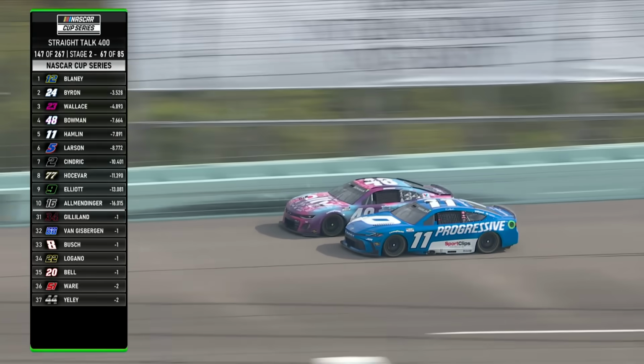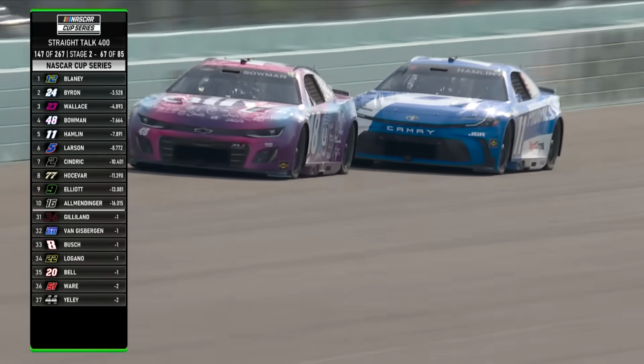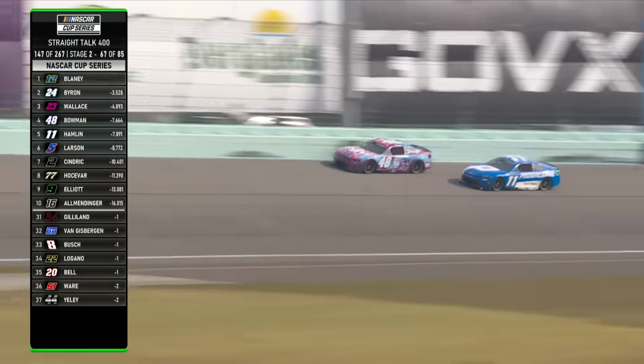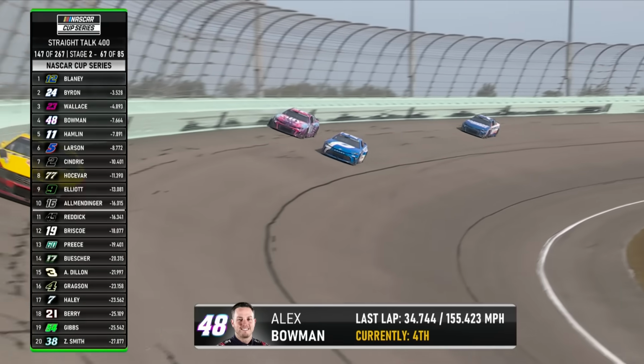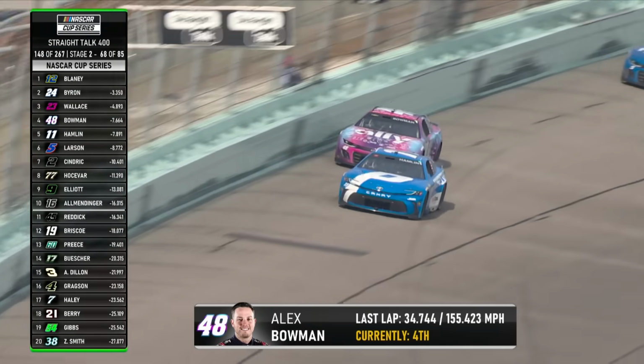Now here's the battle for 4th place. Pole sitter Alex Bowman coming back after Denny Hamlin. Well, we know Denny Hamlin's on that strategy that waited to pit. Got a little bit fresher tire than Alex Bowman right now, but Clint, as you know, when you get to the end of these runs like this, it just becomes difficult to finish the passes with as little grip as the cars have, but Denny's going to make it happen right here.